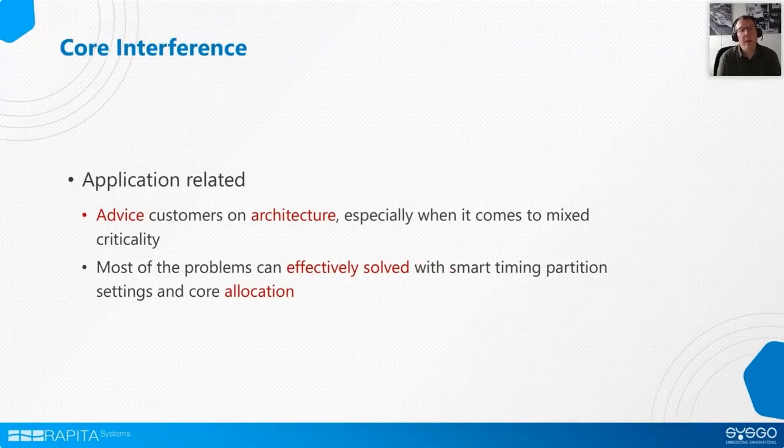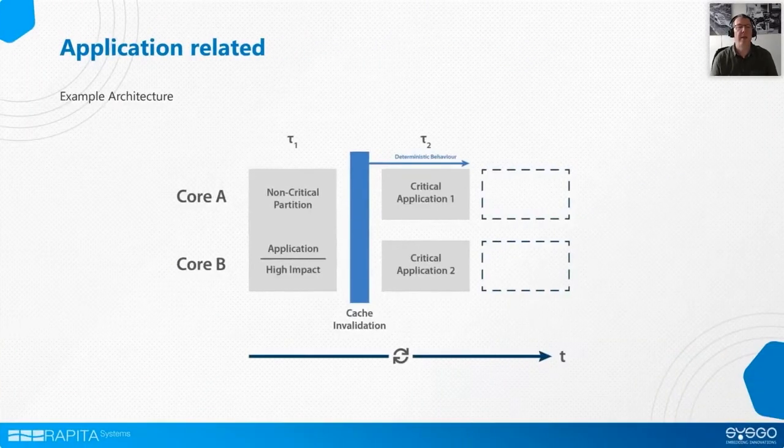When it comes to applications, the advice to the customers on the architecture is to group critical applications with each other and let them run at the same time on multiple cores, and run the non-critical applications also in parallel on different cores and do a cache invalidation in between them. So let's look at the examples.